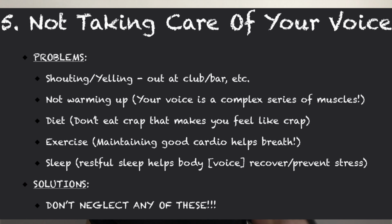Problem number 2 is not warming up. Your voice is a complex series of muscles, in your vocal cords and your throat and up in your nasal cavity and everything. It's all working together, with your abdomen, your abductor and adductor muscles and your lower back. Your whole body is like a finely tuned machine. If you don't warm up, it's like going to the gym and lifting a bunch of weights straight away. You're going to hurt yourself, pull a muscle or whatever. So warm up, okay? It's key to warm up.